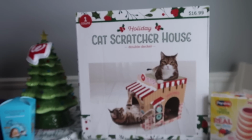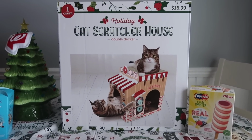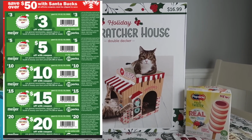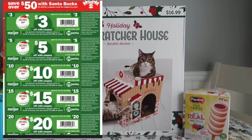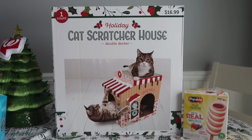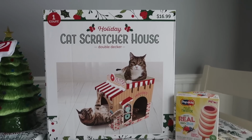And then the last thing I wanted to mention to you guys is the Santa Bucks are back this week over at Meijer. For this product, you have to buy something that's $14.99 or higher, and then you get like $3 off, and then at different increments, you'll save a different amount of money. You can either do it through the flyer or a digital coupon. You can't stack them, unfortunately.